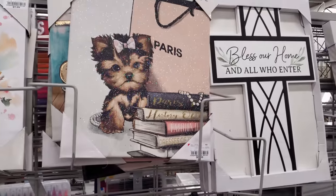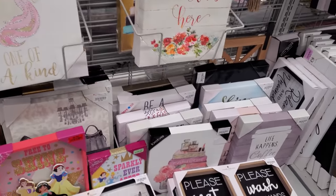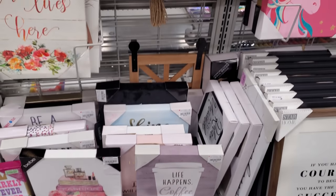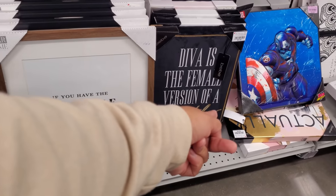And then more like these little doggies. Unicorn, one of a kind. Please seat yourself. Please wash your hands. Isn't that a Beyonce song?